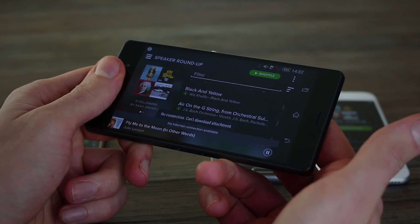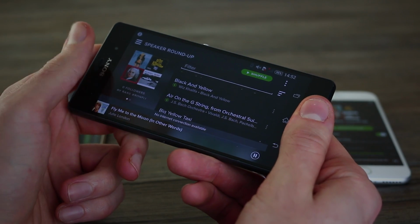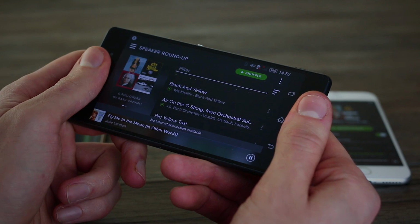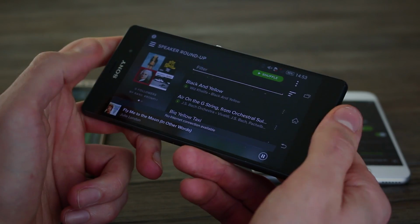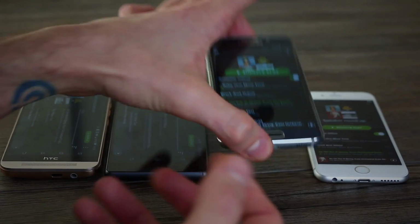Cover up one speaker, can't hear it quite as loudly. Cover up two speakers, still hear it. And that's pretty muffled, but it's going to take a fair bit to cover up both speakers simultaneously. Interestingly, the bass seems to come from the bottom, the treble seems to come from the top more acutely on the Sony Xperia Z3. Now, how about the Samsung Galaxy S6 Edge?